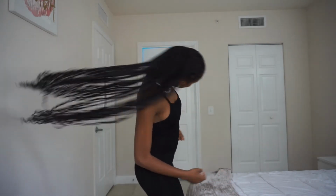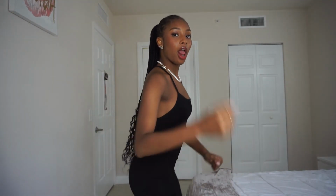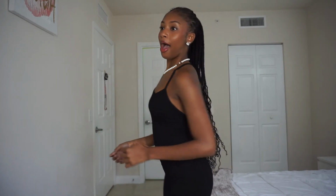Yep. Can I get a little commotion for the dress? And the back of the dress. Do y'all see this? This SHEIN sexy collection is so cute. So I have this black long mini dress. I'm an idiot. Anyway, look. It comes all the way down to my ankles and it just hugs the body. I really like the back.